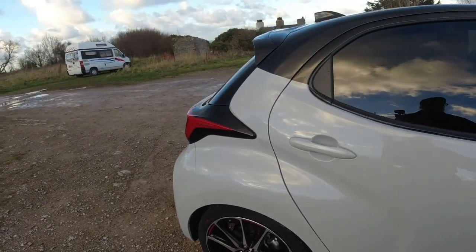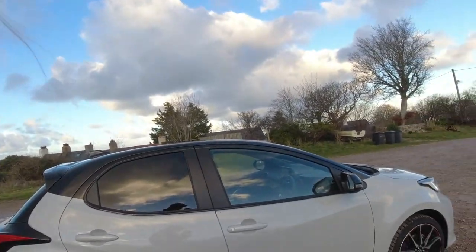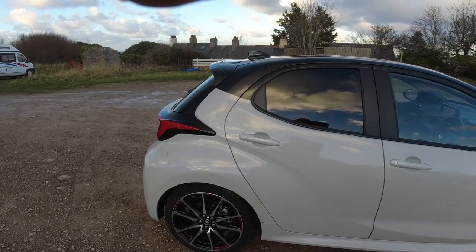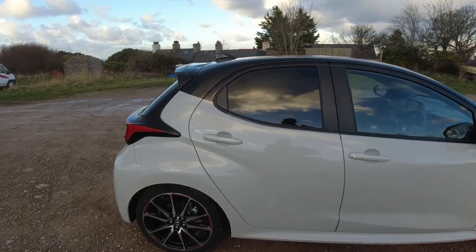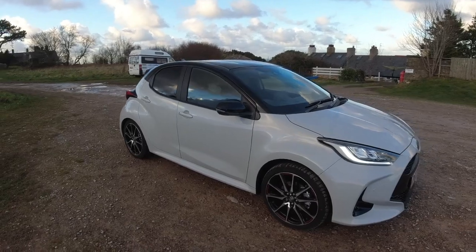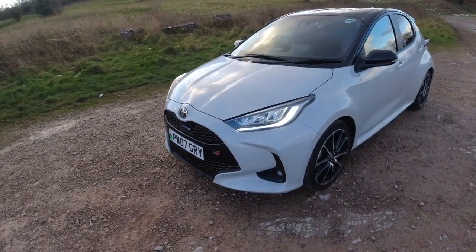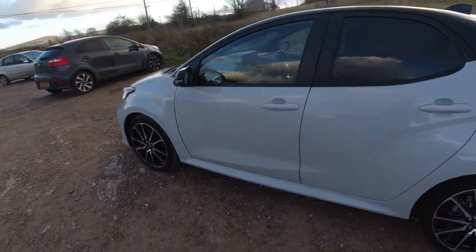In fact, the whole car's gorgeous. The car is absolutely beautiful. The ash grey with the bi-tone roof is absolutely beautiful. It's a stunning, stunning looking car.